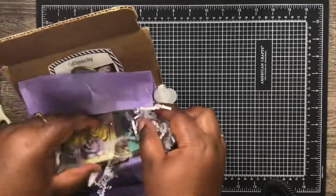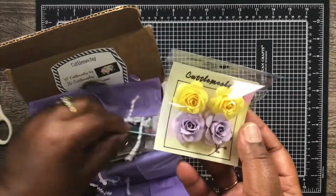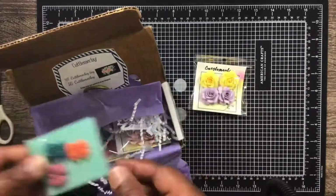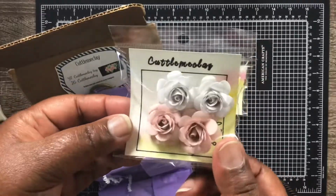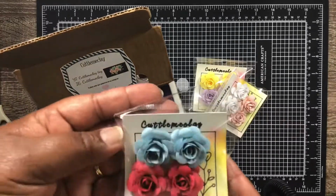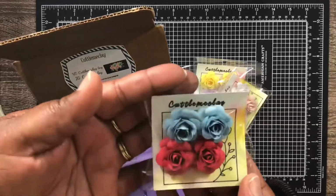Oh, I love her flowers. So we got some yellow and lavender ones there. And then she also sent a free little pack of charms there. Love those. There goes the white ones. I'm so excited. So, so pretty. They're absolutely gorgeous. And then these here. And that's it.